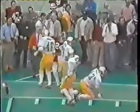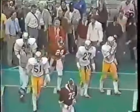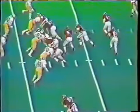Jacobs down the line outside to Joe Jones. Jones around the corner. He's close to a first down. Knocked out by Johnny Krim. No sooner had we said the triple option, and Jacobs, sore ankle and all, operates it beautifully.